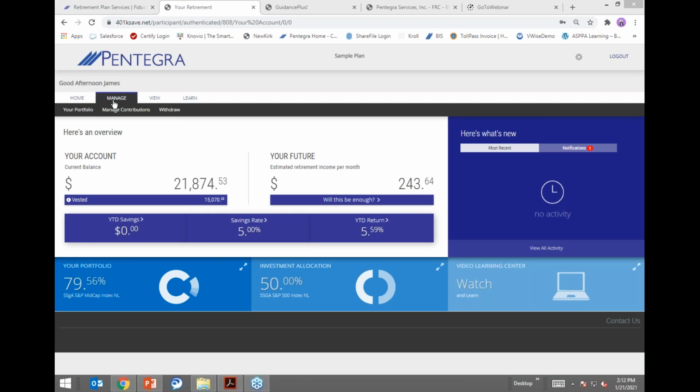Let's go to the Manage My Account tab. And then underneath, we'll find a couple of sub-tabs there that we want to discuss. So when participants want to make changes in the account, because let's face it, when you go into the account, most of us as participants want to just look at our balance, look at our rate of return, then close it. But what if we want to make changes? Well, that would be on the Manage tab.